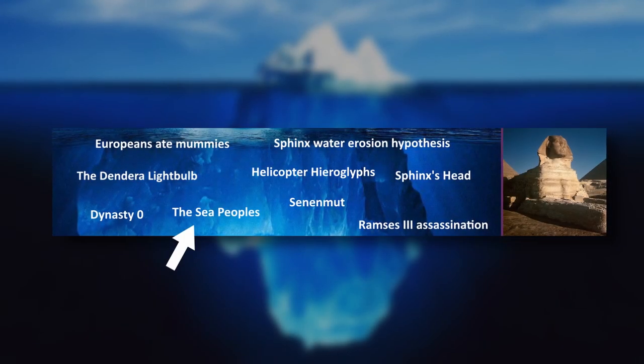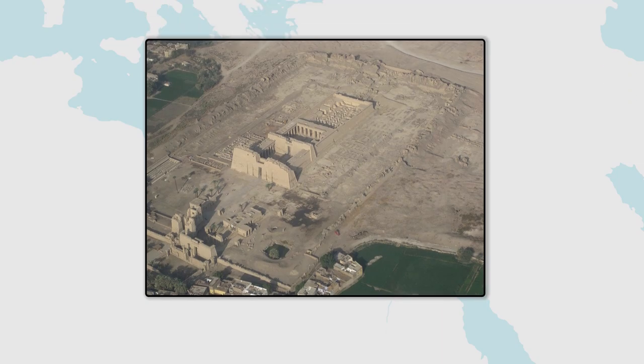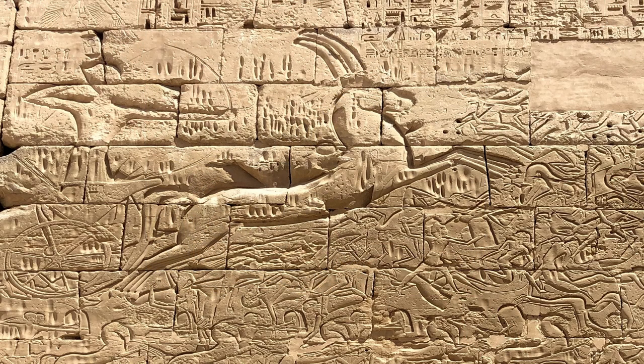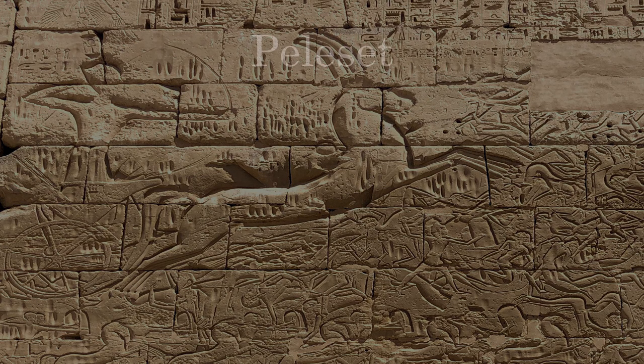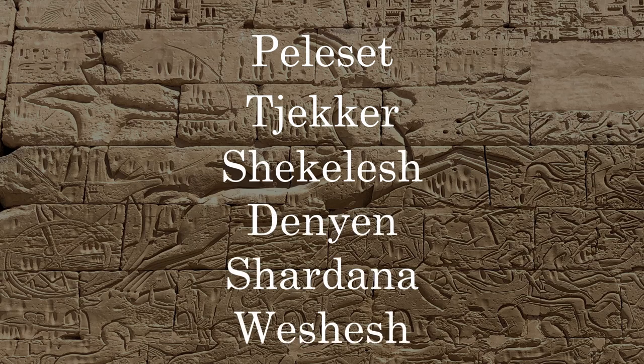The Sea Peoples. Speaking of Ramses III, in his mortuary temple at Medinet Habu near modern-day Luxor, there are multiple inscriptions describing an attack on Egypt in the 8th year of his reign. One of these records that the foreign countries made a conspiracy in their islands. All at once the lands were removed and scattered in the fray. Their confederation was the Peleset, Tjeker, Shekelesh, Denyen, Shardana, and Weshesh, lands united.